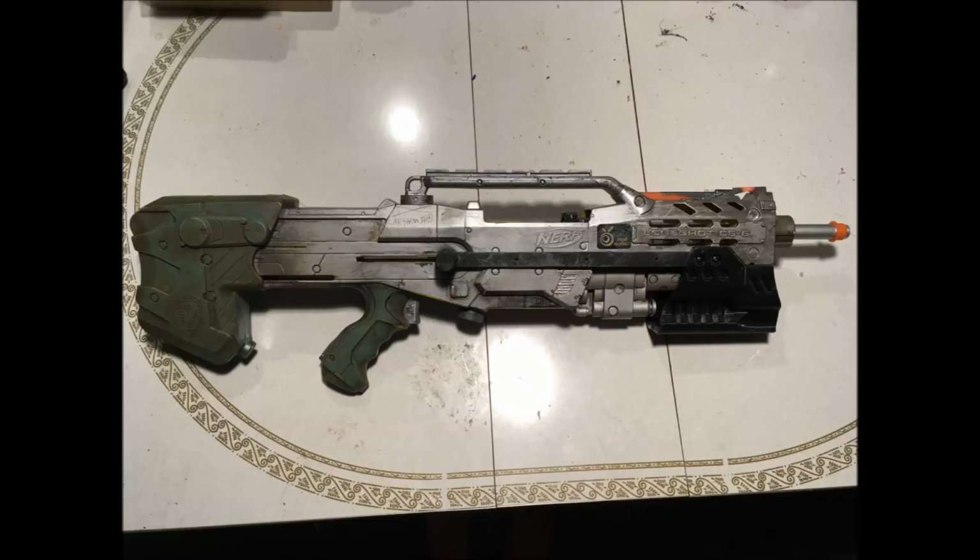I really like the paint job. The weathering is very well done, and I like that shade of green. That is a lovely dark shade of green.